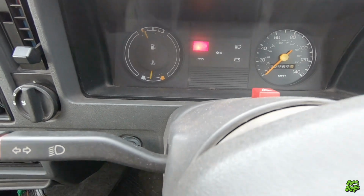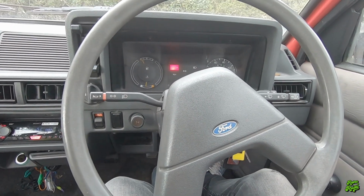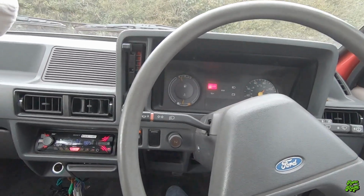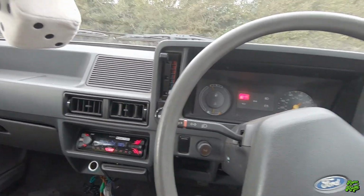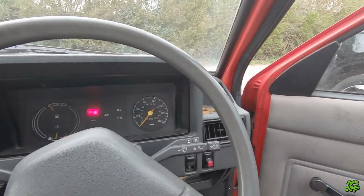Alright, so I've gone out for a little drive, been about 10 minutes or so. It is quite lumpy to drive, it's probably worse than it was before, so maybe I'm going to have to try the points and condensers now, condenser even, but I need to find that timing light first. I'm just going to have a quick look under the bonnet, see what it's sounding like.